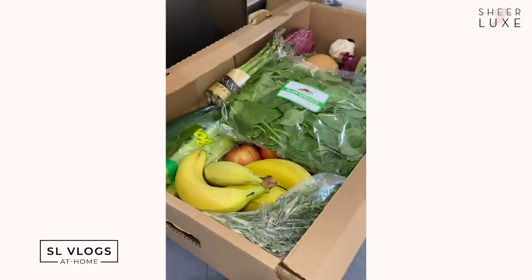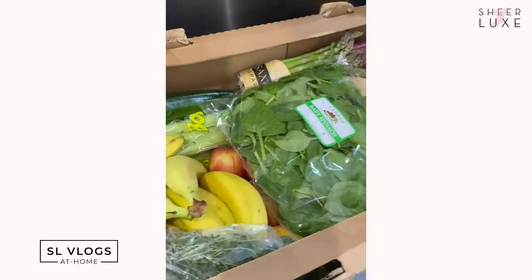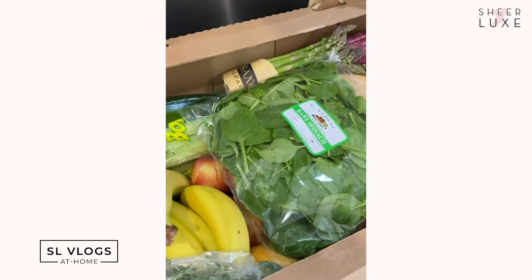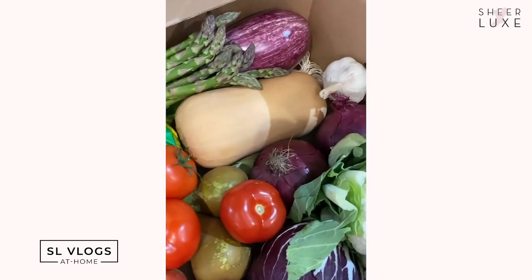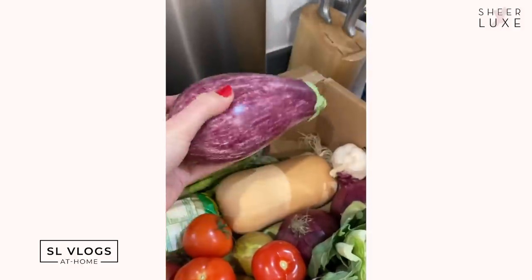So very exciting, our veg box from the Detox Kitchen has just arrived and I wanted to share this with you because it's just the best thing ever. For 40 quid, you get all this amazing fresh fruit and veg. I mean, look at all this, and it's all organic. Also, look at this aubergine. I mean, how amazing is that?